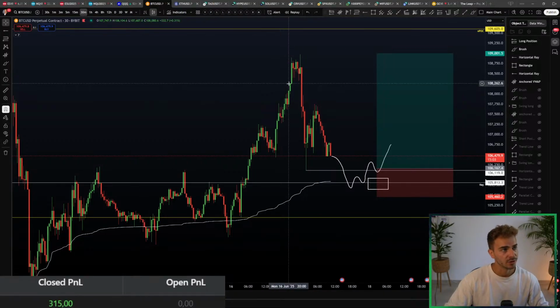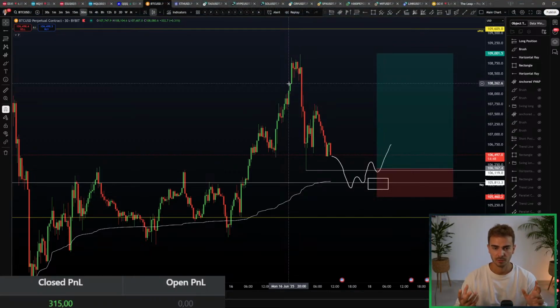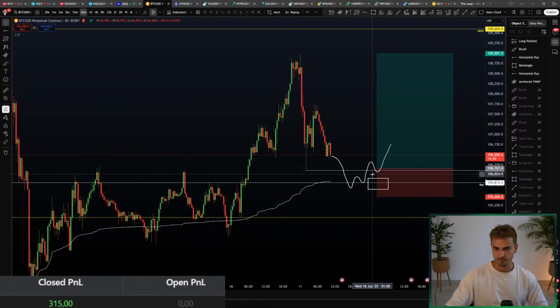When you say context, what do you mean? So context is always what you have to ask yourself when you look at any chart. You want to ask yourself, what is price trying to do? When we look at market structure, we can easily see, is price trying to go higher or is price trying to go lower? Because market structure is always giving you the best clue. Then we have to see, is price doing a good job?